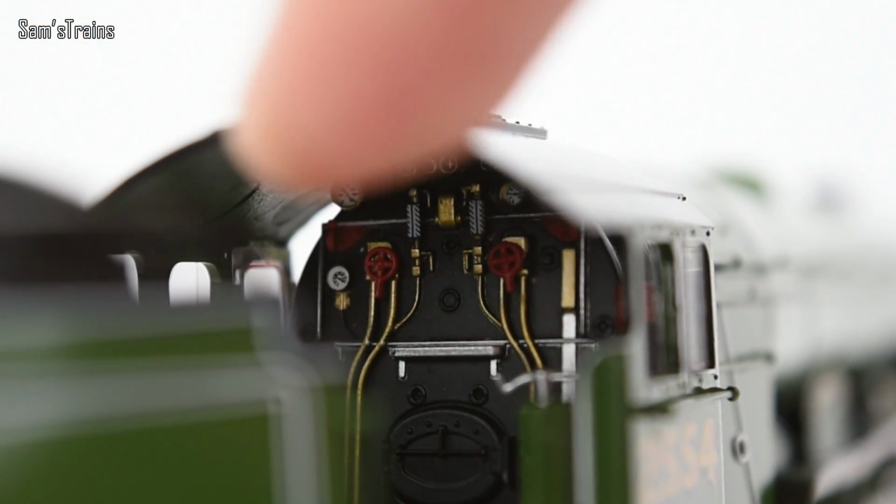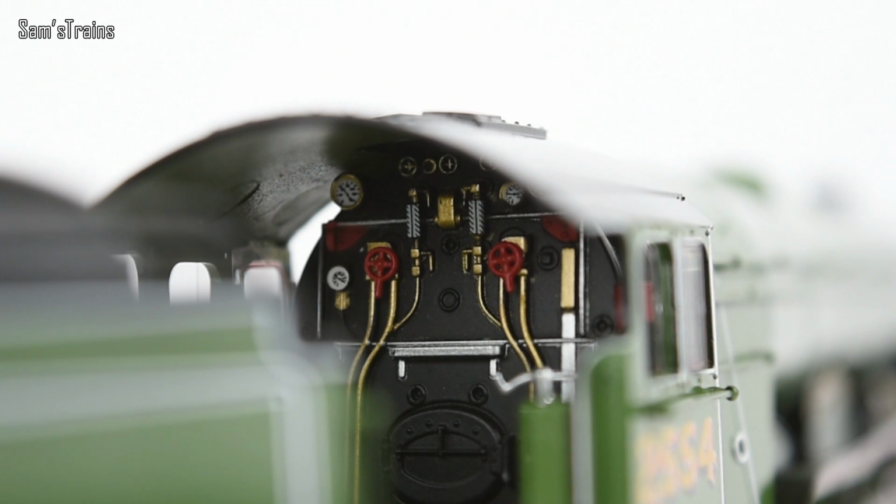There isn't any sort of cream colouring to the inside of the cab. I don't know whether that would have been prototypically correct or not, but it does look a little bit odd that the top of the cab is just black and the backs of the cab are black, but it could well have been like that in real life. Of course, I am no expert and I'll never pretend to be.